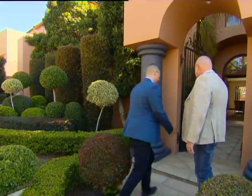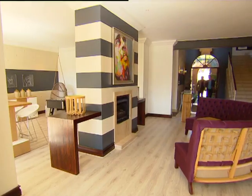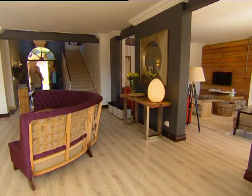Welcome to Tuscany, or ex-Tuscany. The Kim H version of Tuscany. 100%. Oh wow, Kim, this is not what you expect from a Tuscan villa. You expect those tiny little dark closed up spaces, but this is just so open.